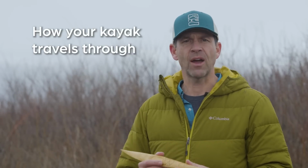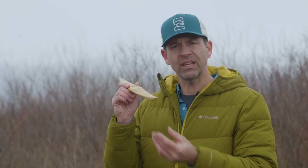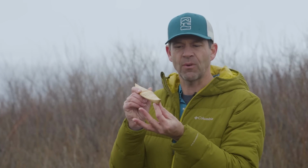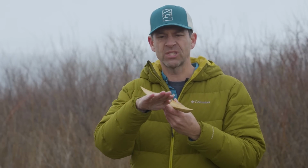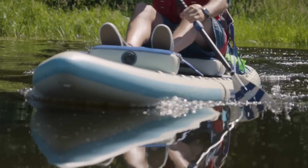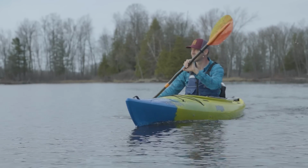Now, in order to understand the impact that wind has on your kayak, you first need to understand how your kayak travels through the water, and for that I've got my little model kayak here. It's important to note that this applies to kayaks that have a bow keel. Most kayaks are designed with some type of bow keel to cut through the water. There are some kayaks, some inflatable kayaks, stand-up paddle boards that are just big flat platforms up front. They're not going to cut through the water, and so this doesn't necessarily apply to those. But most kayaks, rec kayaks, touring kayaks, sea kayaks, do have this feature.